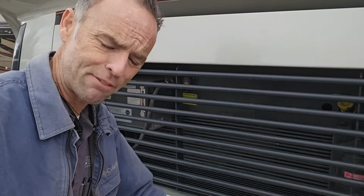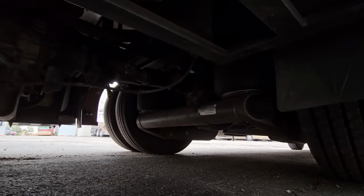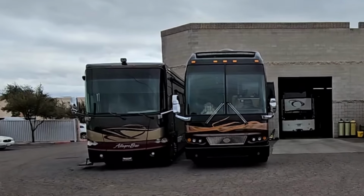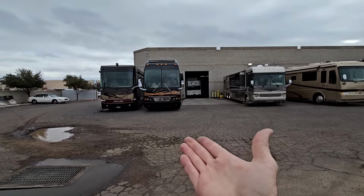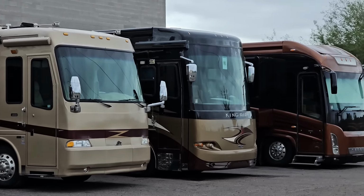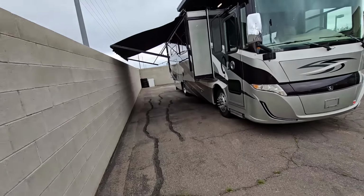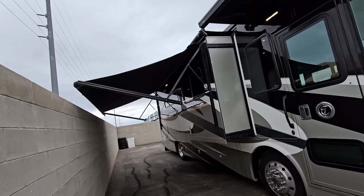Now the last thing on the outside I want to tell you about is that this does not have leveling jacks on it. If you look underneath, there's no jacks. Tiffin is just using the air suspension as a leveling system. And that's a feature you only normally find on luxury buses like a Prevost, a Beaver Motorhome, a King Aire, or a beautiful Newell. But I think that's about everything on the outside I wanted to show you guys.